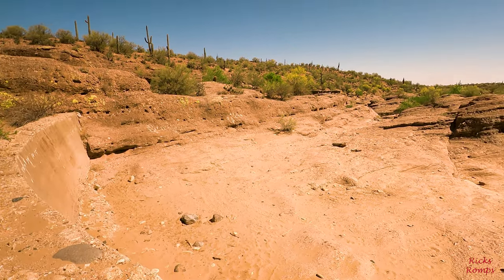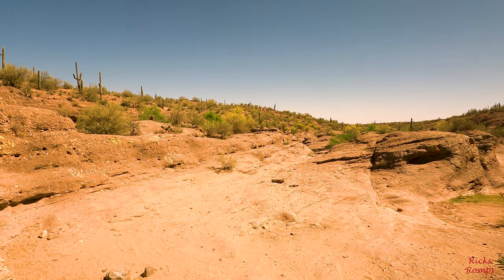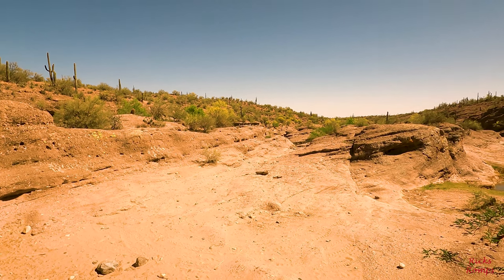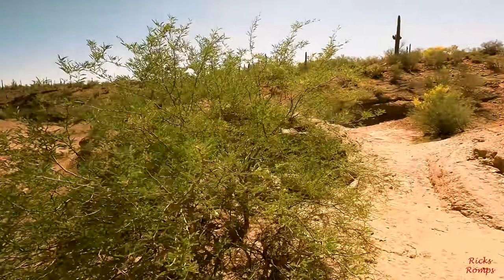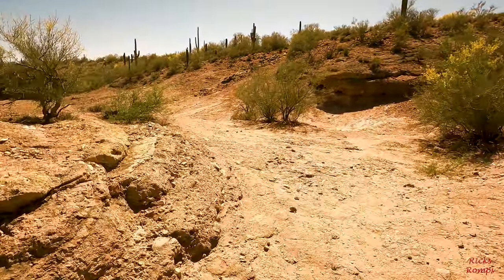And then there's over there, I think you can see that. That's the really old China Dam that was built by the Chinese immigrants or Chinese workmen way back in the 1800s. So we're gonna go on a little walk over there. I think Bailey will come with me.